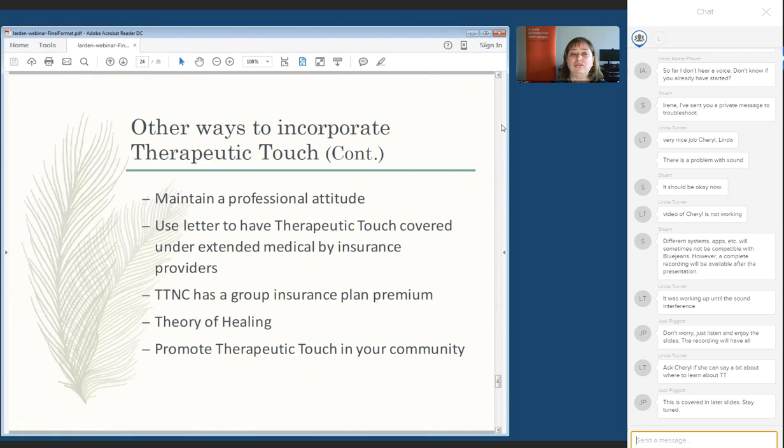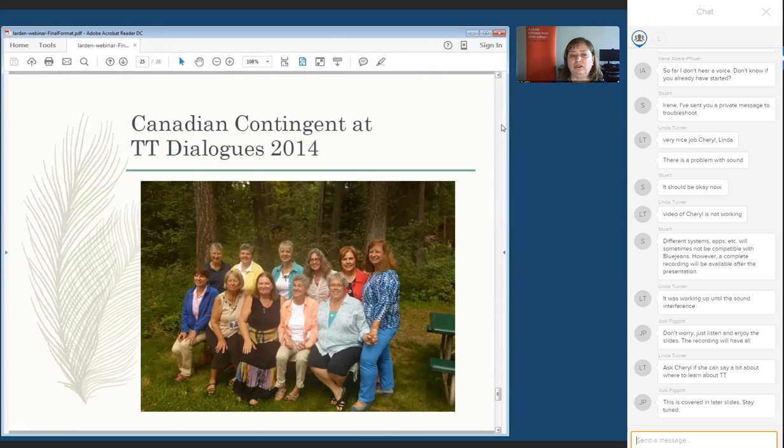And also just remember to promote therapeutic touch in your community. Through our organization, we volunteer and do cancer runs, and we're at health fairs and different activities. So it's always great that people are introduced to therapeutic touch. Well, this is back to our Therapeutic Touch Dialogues where we've developed the theory of healing. Here are some of our practitioners from Canada that are there.